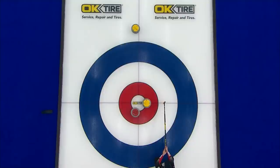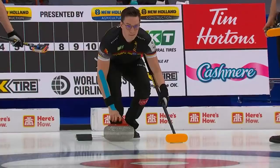John will be happy with that, though. A little bit heavy, bounced off. And now a chance with hack weight to get underneath.